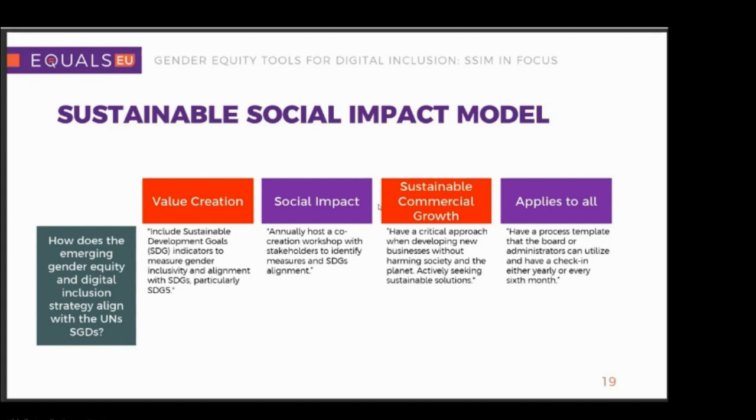So, and again, some of the mechanisms for doing this are similar to perhaps what might work for some of the other aspects of gender inclusivity. So co-creation workshops with stakeholders, keeping in touch with users and making sure that they're being involved in the process, but also having a critical approach when developing new businesses to ensure that there's no harm to society or the environment, actively seeking sustainable solutions as this strategy is implemented with a particular focus around gender equity and digital inclusion.